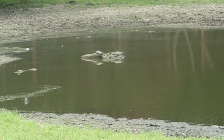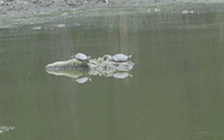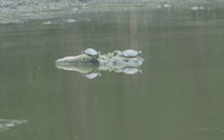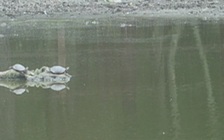I'm zooming in here very, very far, but you can see we have our little turtles. They're not part of the safari, but they always like to hang out in our lakes. I'm glad to see that they're still there. We'll probably see a couple more turtles throughout the sections because it's just the beginning with Africa, and then they're always in like the swamplands.